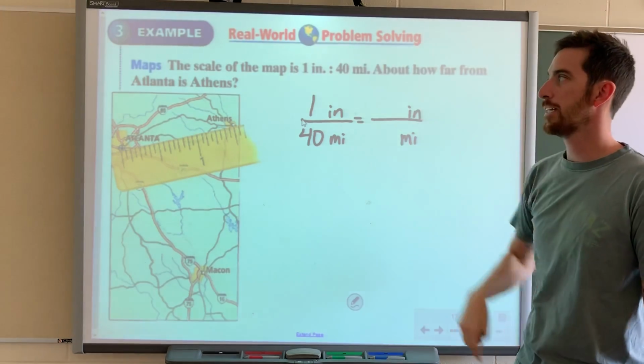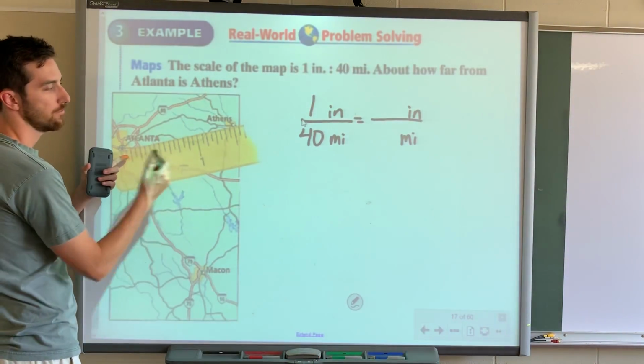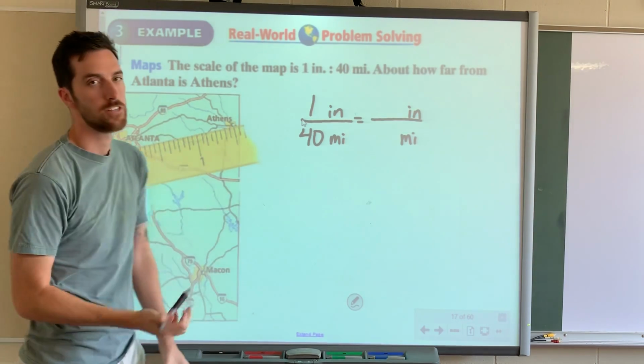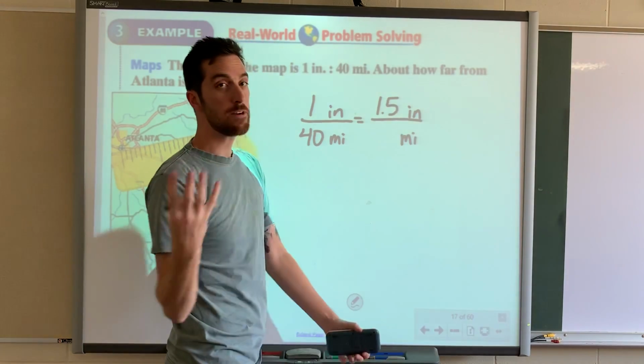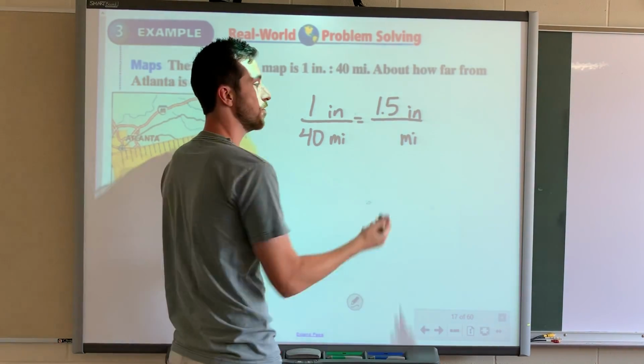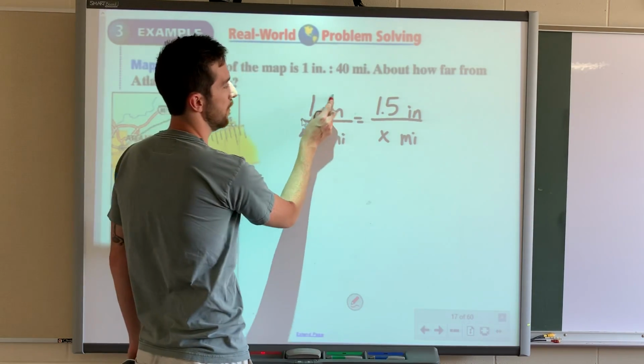About how far from Atlanta is Athens? According to the map, here's a full inch and here's half of an inch. So we could say that's 1.5 inches. We don't know how many miles it is in real life. That's what we're looking for, so we'll call that X. And then we cross multiply.